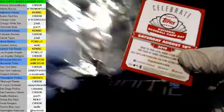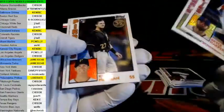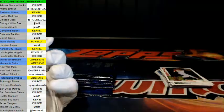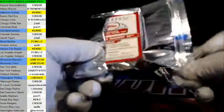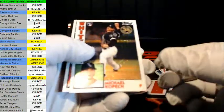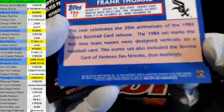Yeah, there's 12. 12 per break. Bryce Harper, Max Scherzer, Kevin Newman, and a Miguel Andujar. Michael Kopech, Wade Boggs, Nolan Ryan, and a black Frank Thomas. That is 2 of 199 for the White Sox. Jay Hall. I did not mean that in any racial way whatsoever.